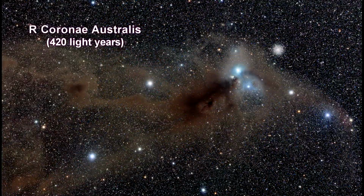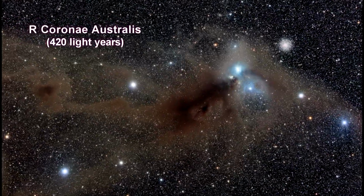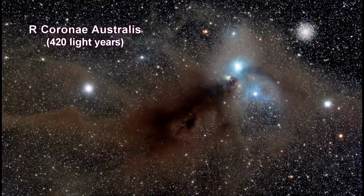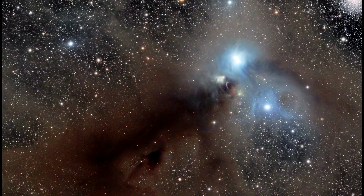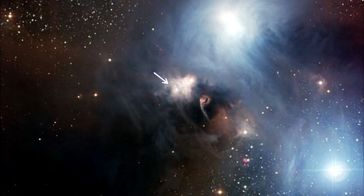This spectacular wide-field image shows the area around the star R Coronae Australis. A huge dust cloud, about 8 light-years long, dominates the center of the image. At its tip in the upper right is a group of lovely reflection nebula. It is the smaller yellowish nebula that surrounds the young variable star.